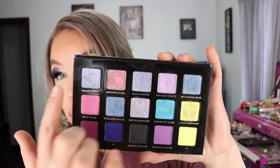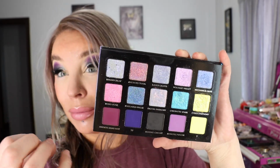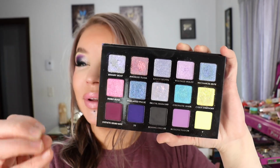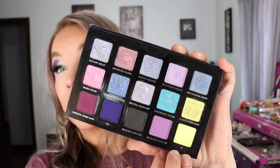So there is a mirror in there and it does flip all the way backwards. As per usual, the Adept Cosmetics are magnetic as well, which I also love, so you can interchange them with other Adept shades. The top 2 rows are shimmer, holochrome, multichrome, like metallic sparkle shades. That's a lot of descriptive adjectives, but that is what they are. And then the bottom are all mattes.